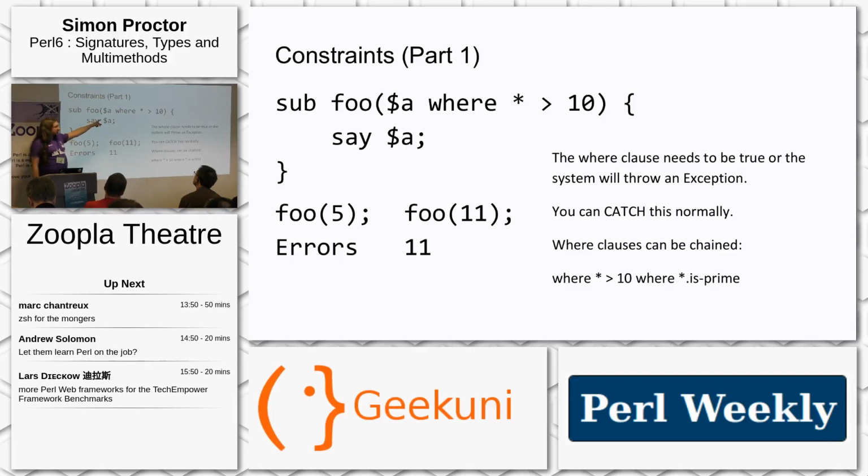Now, who here has seen the wonderful star whatever code thing before? A couple of you, okay. Yeah, funny that. So in this case, the star is like a magic thing in Perl6. Depending on where it turns up, it has different powers.